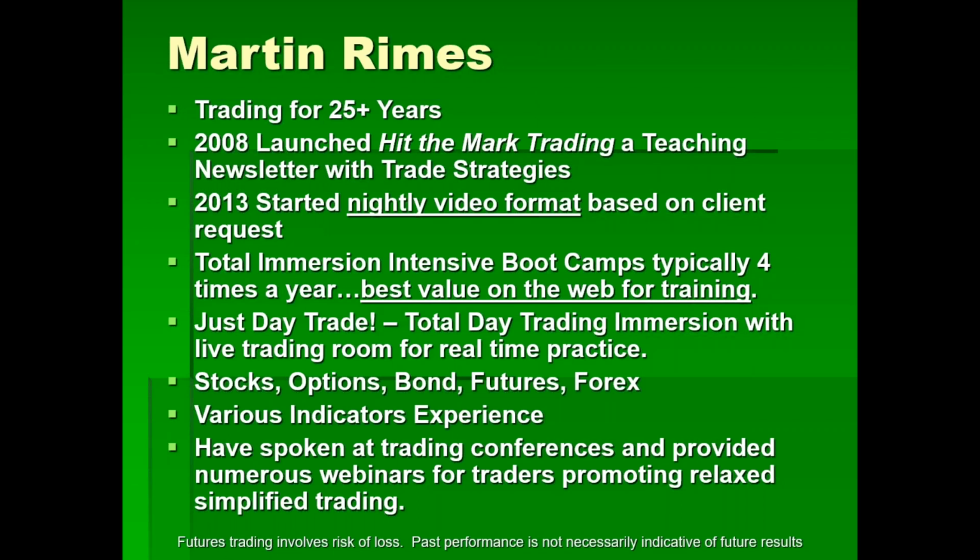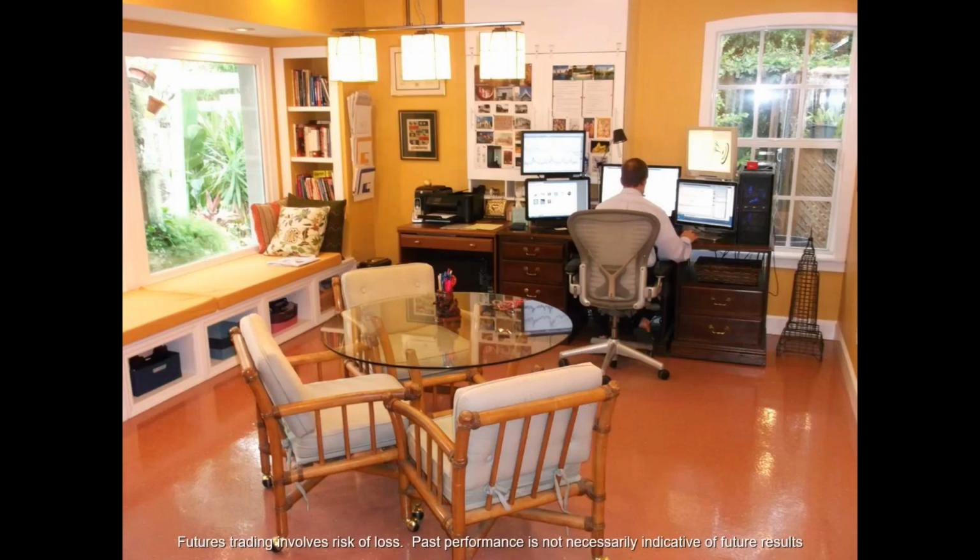Now, just so you know, I've got various indicators experience. I've settled on one, which we're going to talk about. And I've spoken at trading conferences and provided numerous webinars for traders. I promote a relaxed, simplified method of trading. Now, this is me. And if you see the background, those are orchids. I've got about, I don't know, 300 to 500 orchids. And this is my trading room at the house, okay? And you don't need 5 monitors. I've got 5 monitors and 2 computers. I just like it.